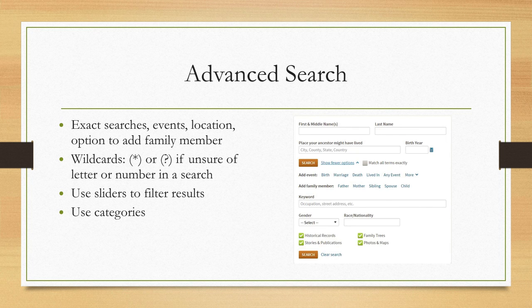This is also really helpful if you're unsure of a birth year, but you think it was 1890 something. You don't know if it was 1 or 2, things along those lines. If you're not sure how her last name was spelled, you could use these things. These will give you a broader search result and maybe help you find what you're looking for.